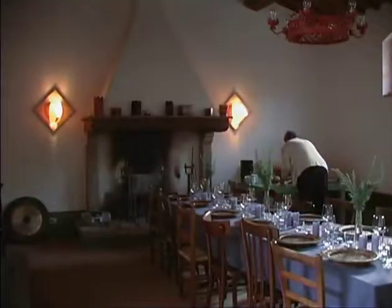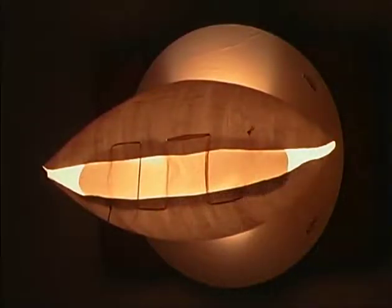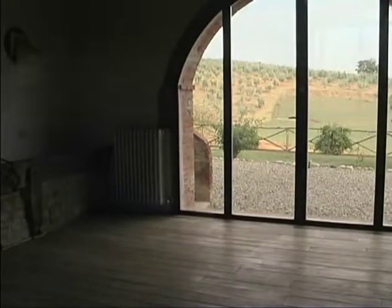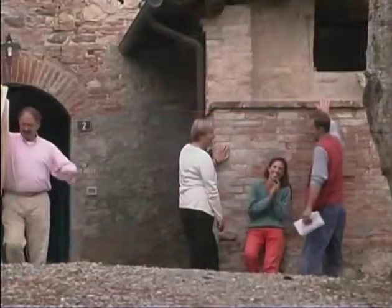Pacina is furnished with the work of local contemporary artists, which gives the interior a subtle modern touch. The agriturismo also holds yoga classes regularly and has a rare indoor swimming pool for year-round use.